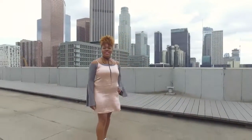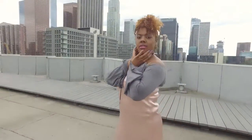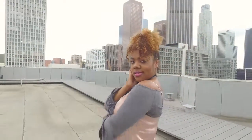Oh, why so serious? Look number 4 is an effortless, relaxed look with flair. Literally. Look at the flair in those sleeves. Yes, please.